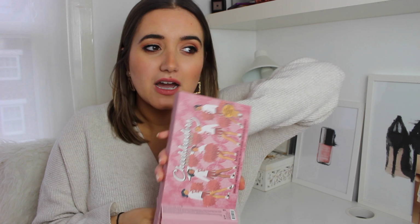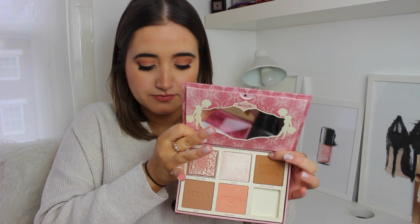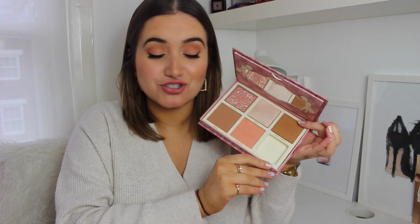New from Benefit, very excited about this. This is the Benefit Join the Cheerleaders palette. This is Cheerleaders Bronze Squad, but there is also a Blush Squad, which is very exciting. I have got the Bronze Squad because that's typically more my aesthetic, I think, than blush, although recently I have been loving blush. But this is very exciting. This one's actually more exciting, I think, than the blush one. Oh, I dropped the brush. That's a bit annoying. There is a brush that goes in here, but I just dropped it.